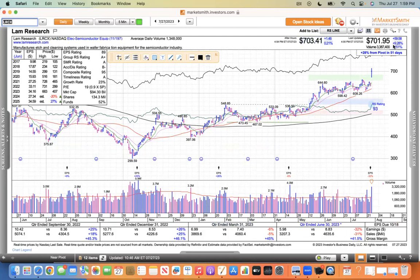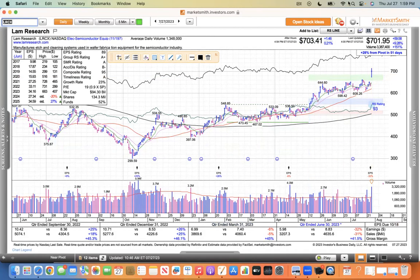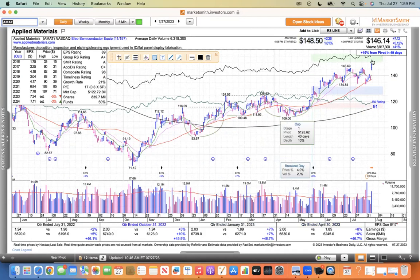This is Lam Research up more than 9% today with heavy volume. And that's a nice move. Closing range is 67%. So that's a gap higher that I will pay attention to. Applied Materials is another one, up 5%. These are nice moves.